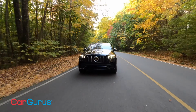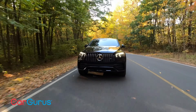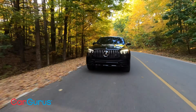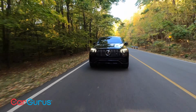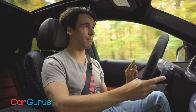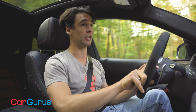When you buy a GLE Coupe, you skip the GLE's basic powertrains. No ordinary 4-cylinder or 6-cylinder engines here. The AMG is the base model. So the AMG 53 that I'm driving is actually more advanced technically than the AMG 63S. That's faster and more expensive.